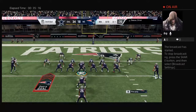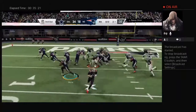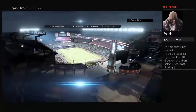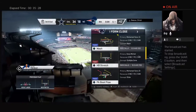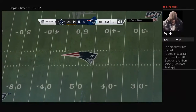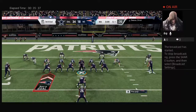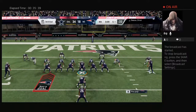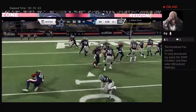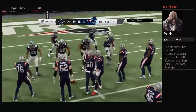So the ball position now at the 3. Here's 2nd and goal. And they will run it with Michel. And he tried to bounce it outside, but they'll stop him behind the line. And with just inside of 10 seconds to go, they'll burn their final timeout. 9 seconds left. You got to think this is likely 4-down territory anyway, but they'll try to punch it in now on 3rd and goal. They'll try to run it in, Michel. And this is going to result in losing yardage. They're driven back to the 8-yard line.